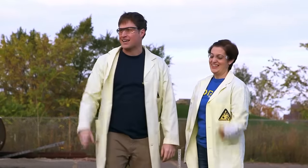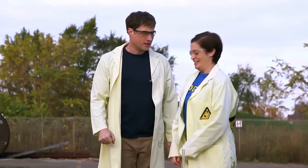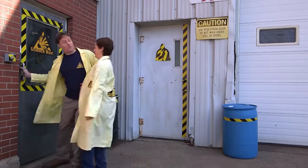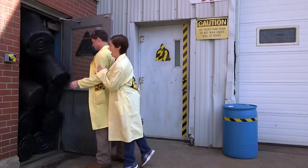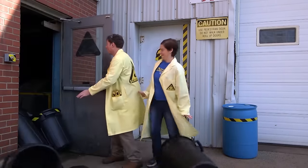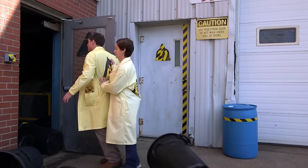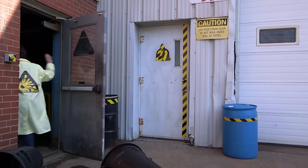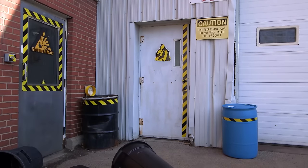We should build another rocket because that one is probably broken. That's done. Okay, let's go. Let's do it. All right, so this time I think what we should need to do is... Oh no, it's nothing but garbage cans in there. We gotta turn the portal off.